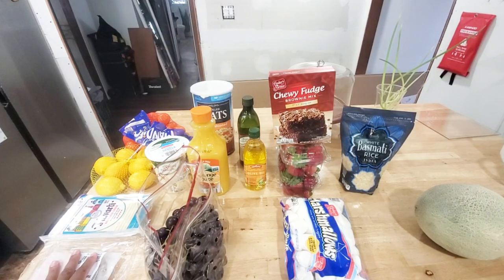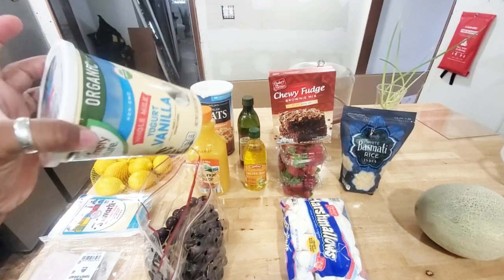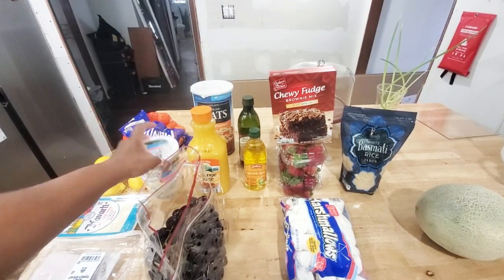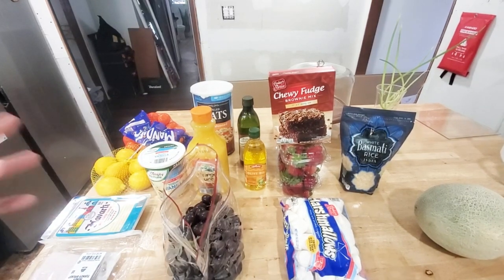She loves to make sandwiches. And then she has to have her vanilla yogurt. I need to start making my own yogurt. This is $3.69. And she goes through one at least every week, right?